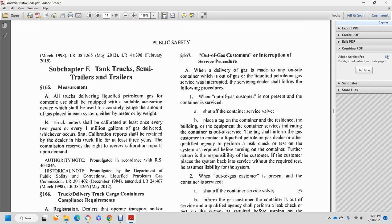167. Out of gas customers or interruption of service procedures. When a delivery of gas is made onsite to a container with an out of gas customer, and petroleum gas service is interrupted, the dealer shall follow the following procedures. A. When the out of gas customer is not present, shut off the container service valve. B. Place a tag on the container or the residence of the building or the equipment with the container stating that the container is out of gas. The tag shall inform the customer that the petroleum gas dealer or another qualified agency must perform a leak check and test of the system required before turning on the container. Further action is the responsibility of the customer.